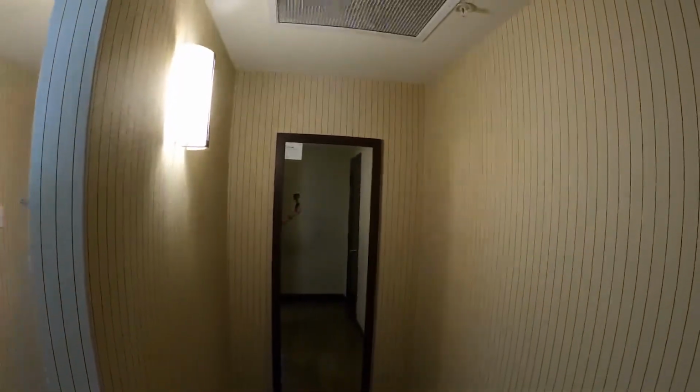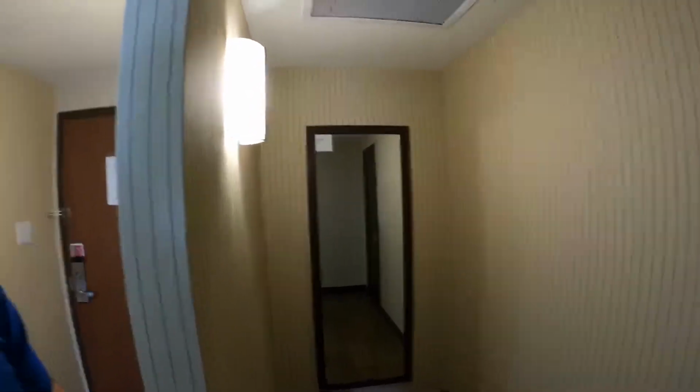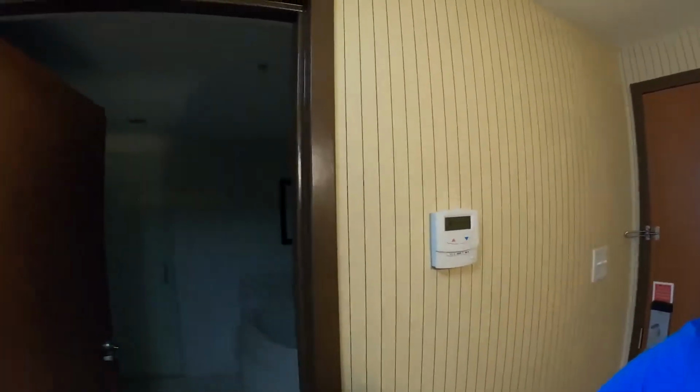Off to your left, you have this setup space for looking at yourself in the mirror once you're getting ready. And then off to the right is the bathroom, which we'll come back to in a minute. So at this point, it breaks off into the bedroom as well as the living room and kitchenette area. So we're gonna go into the bedroom.